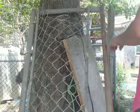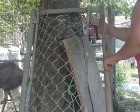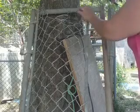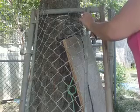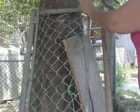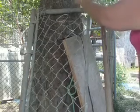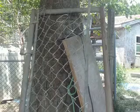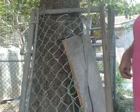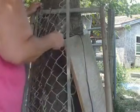Spider walking around here. Spiders everywhere around here. Right now he's on my speed square. As long as he don't bite me. Alright. Here we go. There's that side. Yep, that's free.